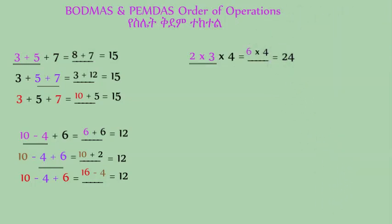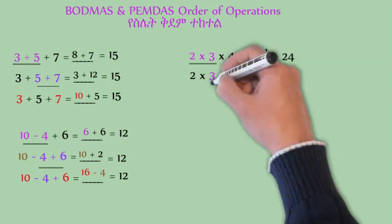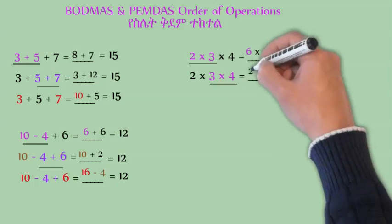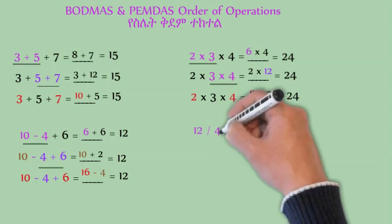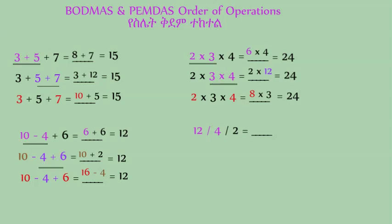ማባዛት ደግሞ እንመልከት። 2 ጊዜ 3 ጊዜ 4 መጀመሪያ 2 እና 3ን አባዝተን ከዛ በ4 ማባዛት። So again, we can multiply any of the two first and still get the same result. 2 times 3 is 6, times 4, 24. Or 2 times 3 times 4 is the same as 2 times 12, which is again 24. Or we can multiply 2 and 4 first. 2 times 4 is 8, times 3 is 24. እና የትኛውንም ሁለት ቀድመን ካባዛን መልሳችን ያው ነው የሚሆነው። ስለዚህ ማባዛት እና መደመር መቀነስ ከሆነ ኤኒ ኦርደር መጠቀም እንችላለን። የትኛውን ማስቀደም መስራት እንችላለን። ነገር ግን ማካፈል ሲሆን it's not going to be the same.